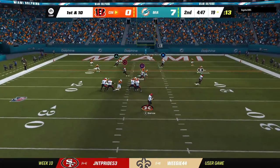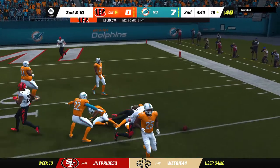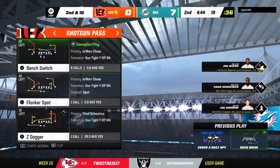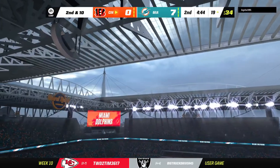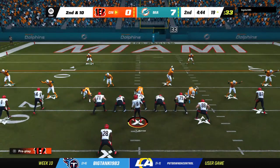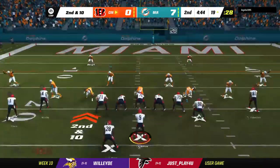From the red zone now, they'll look to throw. And that is incomplete. He couldn't hold on through the contact. Brings up second down. And partner, to me, that one was all about timing. If he's there too early, it's going to be a pass interference call. If he's too late, it's a completed pass. He was Johnny on the spot on that one.